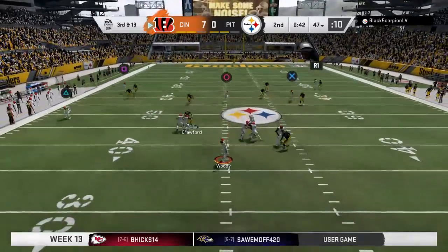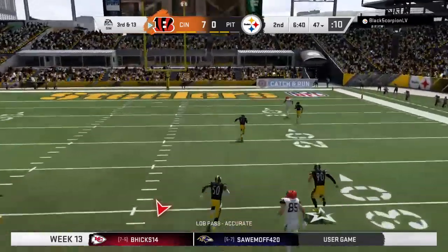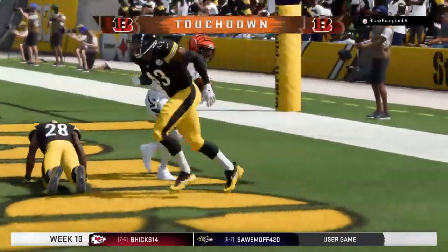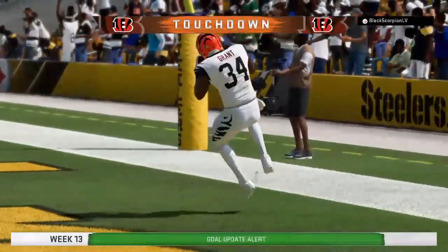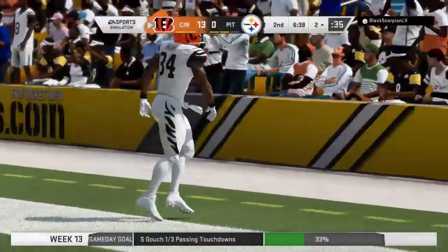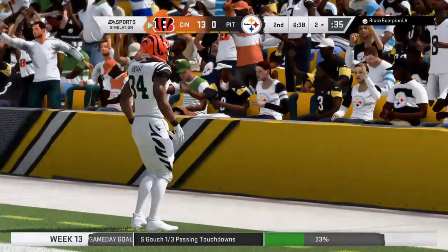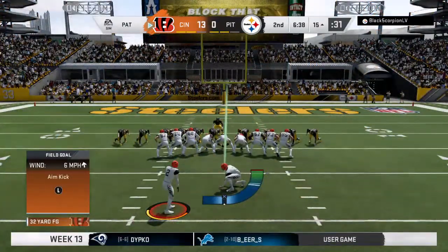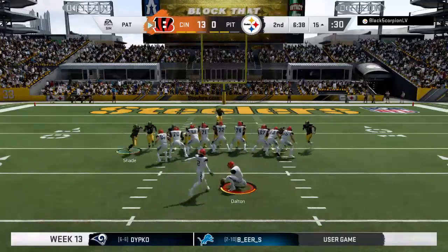Throwing on 3rd and long. Woody, he's going to float this one deep right side. And he will take it on in for a Bengals touchdown. Corey Grant, his 6th touchdown of the season. Now the Bengals, they widen their lead. And that was just a fly route. There was no stop. He just went.